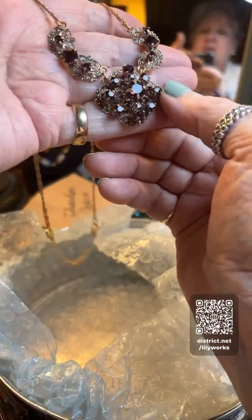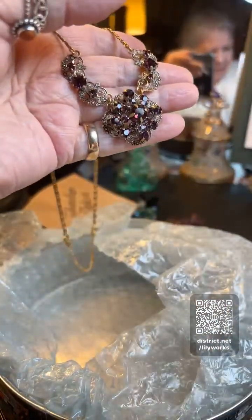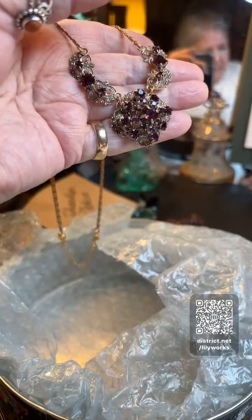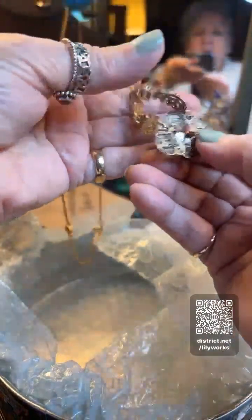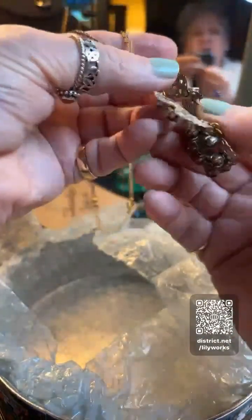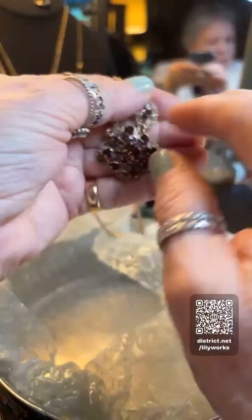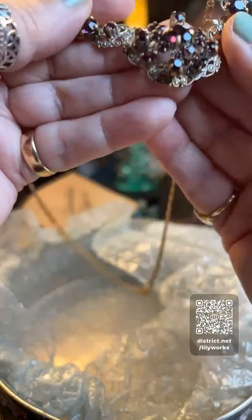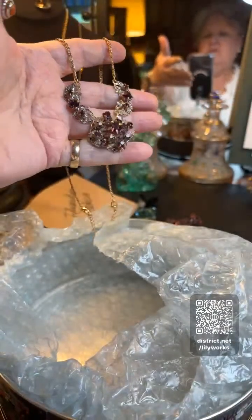Isn't that gorgeous? Those look like lavender. Okay, I think this is lavender open back. Yeah, they're open. Lead crystal and pearl. No, I don't see any pearls. I have yet to find that particular necklace on my invoice. Oh well, whatever. We'll just enjoy it.